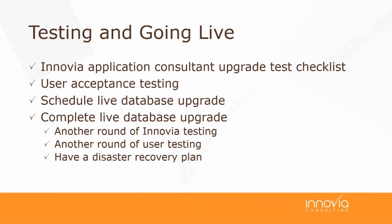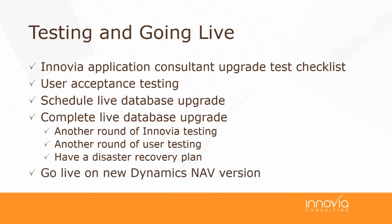We need to plan for upgrade disaster recovery so that if there's a problem, we don't leave our customers stranded. We need to pay attention to the fine print in the upgrade instructions. If you print them off, they're 20 or 30 pages of instructions. We need to go through them almost paragraph by paragraph and ask, does this apply to us? Did we do that?